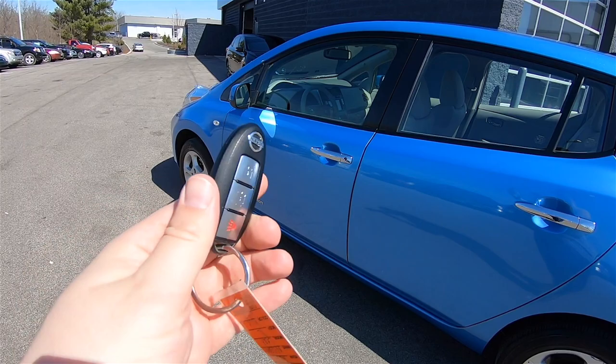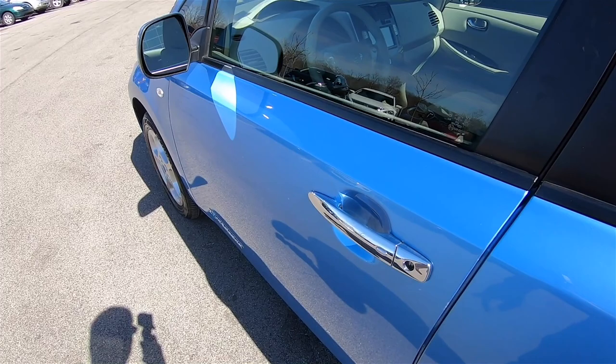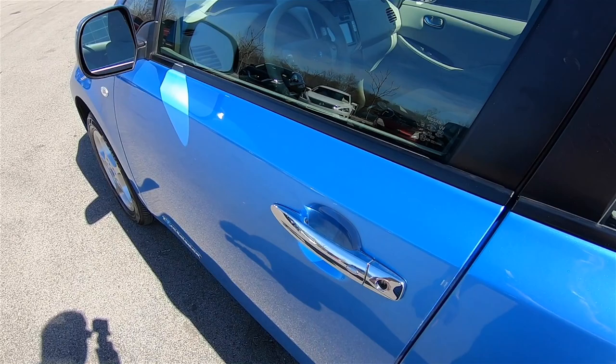Alright, and we do have Nissan's Intelligent Key Smart Key Access System. By keeping the key fob in your purse or pocket, you can lock or unlock the vehicle doors. To lock, simply locate the button on the chrome door handle. A press will lock the vehicle. To unlock it, simply press it again.